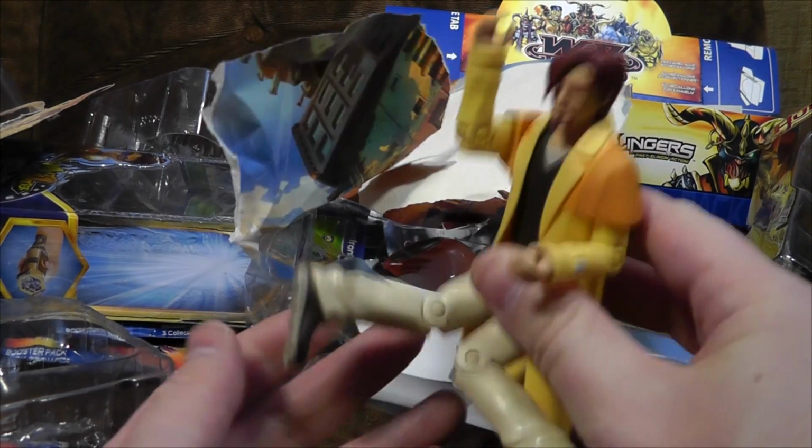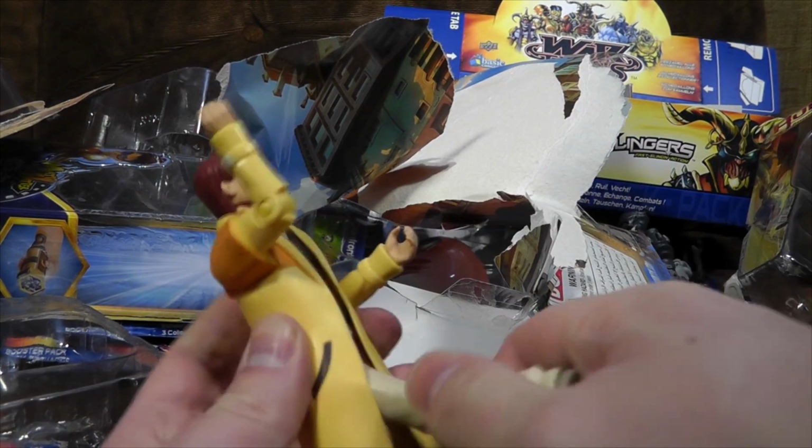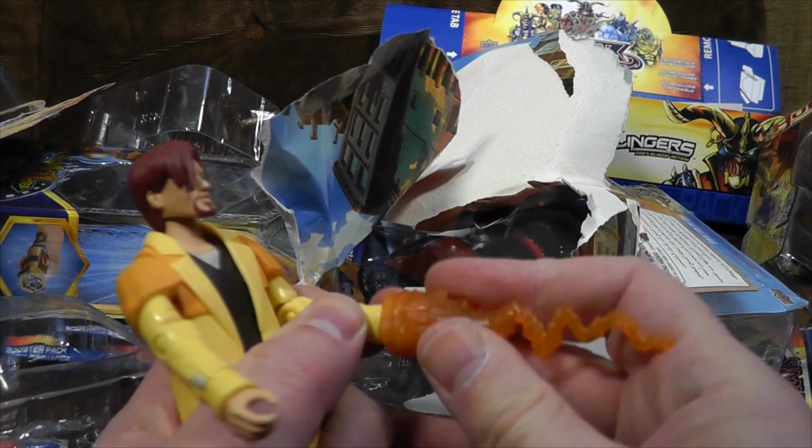The agony, I've broken my legs. It's a bit odd that you've got quite a huge range of motion on the legs, but the arms don't move to the sides at all, just backwards and forwards. What can we do with this?